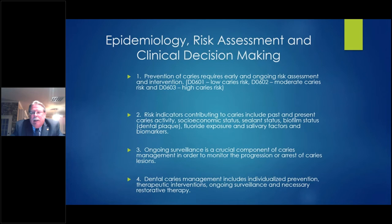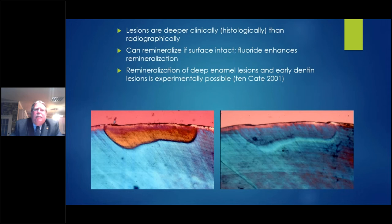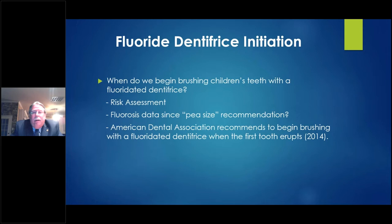As long as you can maintain that surface zone, you can easily remineralize that body. And to an extent, Mertz-Fairhurst told us that you can remineralize not only enamel, but early dentin lesions too. So certainly I think we're on the path of prevention and remin right now. And this was before COVID-19 hit. Now that COVID-19 is here, I think we're even more attuned to our prevention and remin.